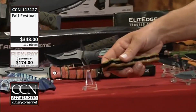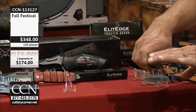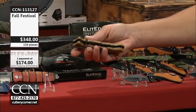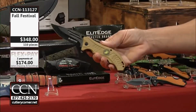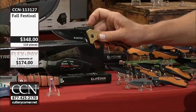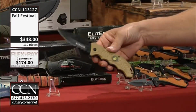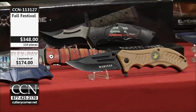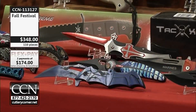Let me just show you real quick though, when we talk about Elite Edge and Fast. So they're all gonna work like this. This is an assisted opening tactical. So you're just gonna pull the trigger right here. The blade is gonna come open really fast. It's so simple to use, and it's a one-handed tactical at that point.